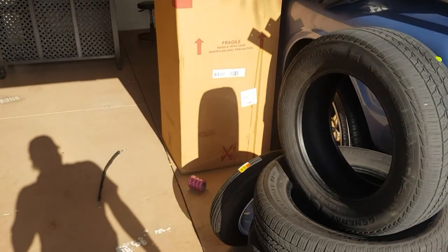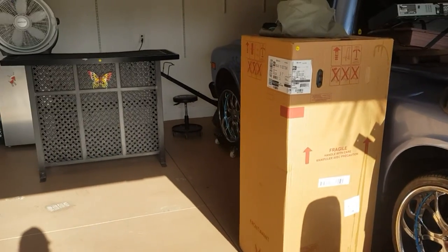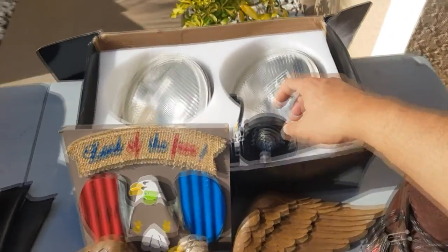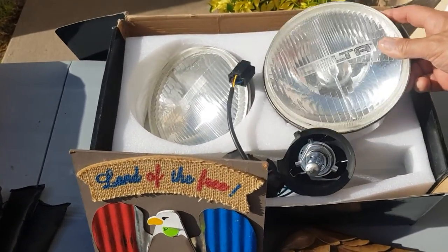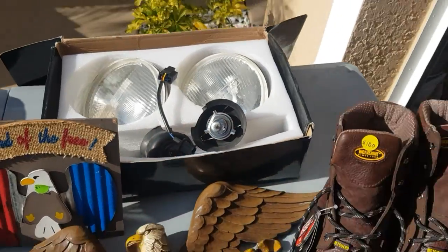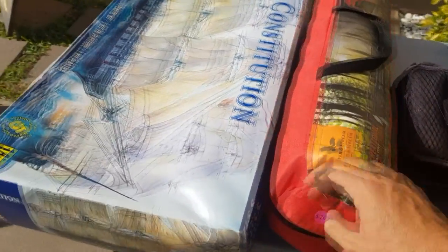Looks like he's also selling a water heater, a bar, a desk with a sewing machine. Interesting. He's got some nice boots. Ooh, it's $100. And he got some headlights. This is pretty cool. It looks like one of those Volkswagen vans. Pretty awesome. Little pup tent. The U.S. Constitution. Oh, you put it together.